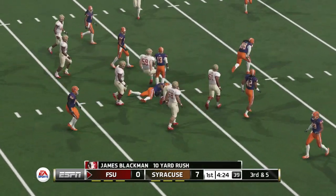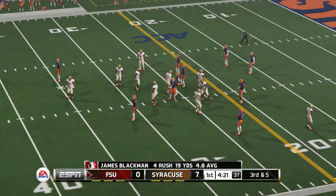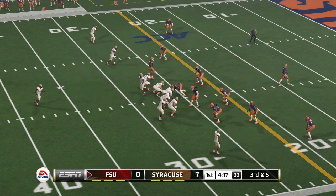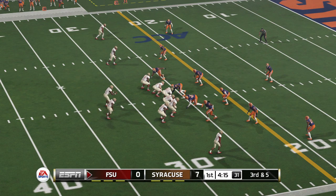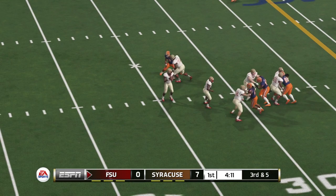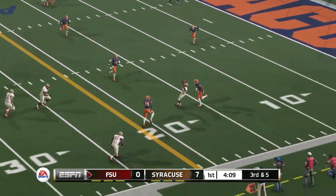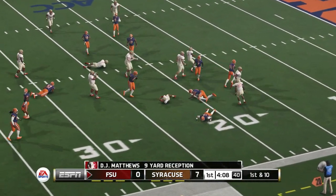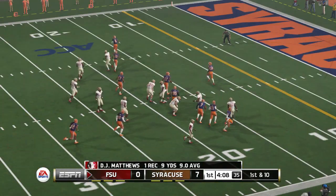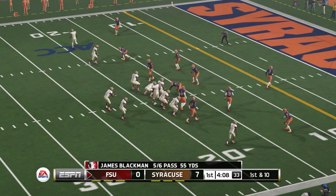And he's tackled around the 27-yard line. Gain of 10. 3rd down. Fires out to his receiver. That's a great tackle at the 18-yard line. With the tackle at the 18-yard line. 1st down.